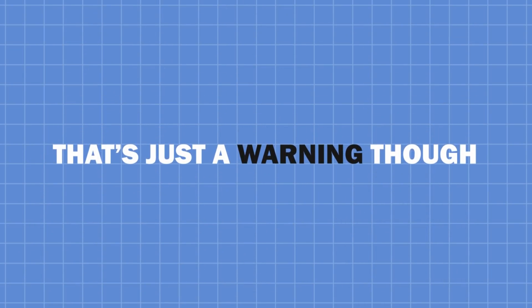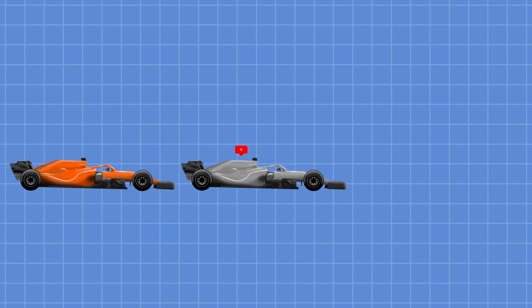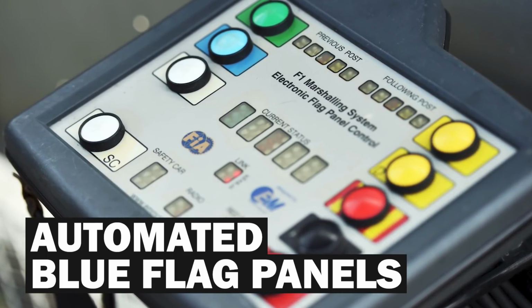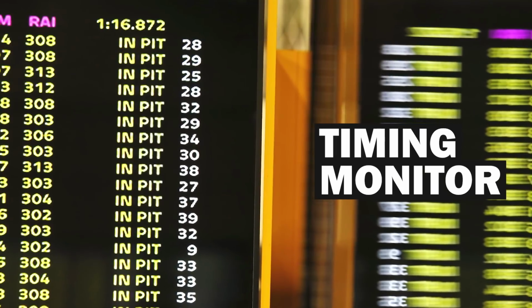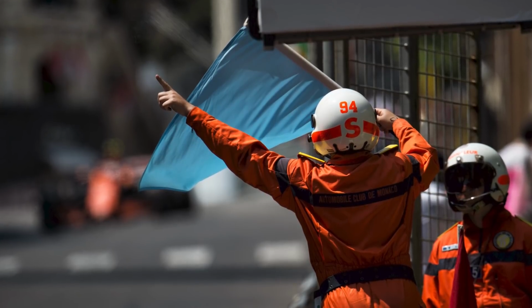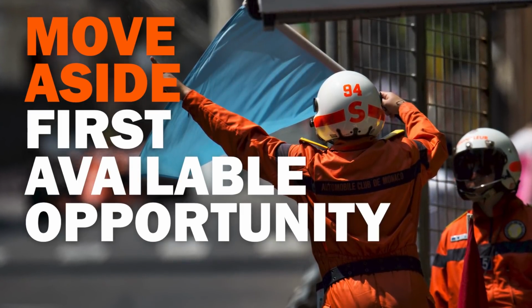That's just a warning though, not a blue flag, and the team should use this to notify their driver they soon gotta get the hell out of the way. When the gap becomes within 1.2 seconds, that's when automated blue flag panels, actual blue flags, a blue cockpit light and a message on the timing monitor are all shown to either the slower driver or their team. Once that is shown, the ruling is that they should move aside at the first available opportunity. But that doesn't usually happen, does it?